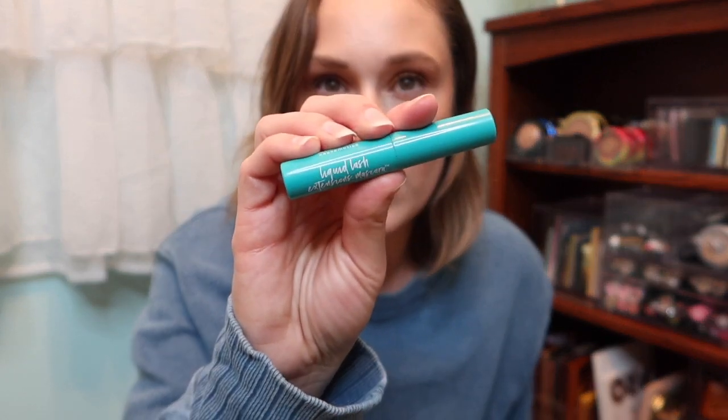And I need to pull a new mascara. This is the Thrive Cosmetics Liquid Lash. It feels like there's not much in here anymore, so I'm going to pull one to add to it. So, this is almost empty. Okay, so let's pull makeup. Let's do it. Let's go.